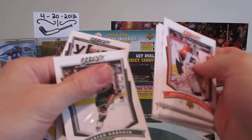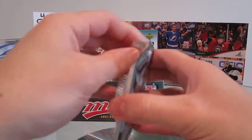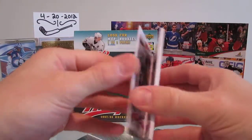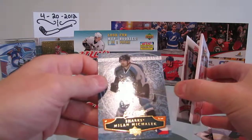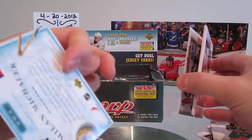Tell you what I'm going to do. I only have so much time. These cards are sticking. If the card pack has an insert, I will go ahead and show it. Otherwise, if I miss something good, I will go ahead and post it in the comments section. I just don't have time to sit here and unstick all these cards. MVP, Sharks, Milan Michalek.